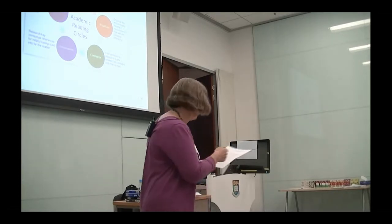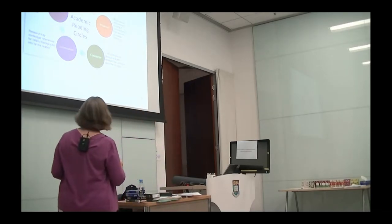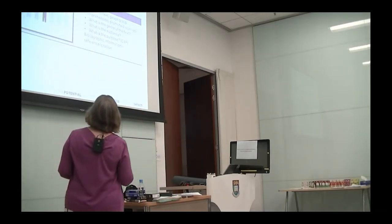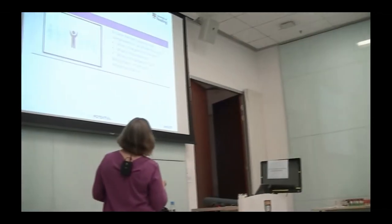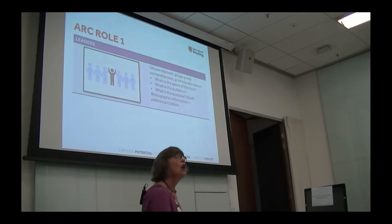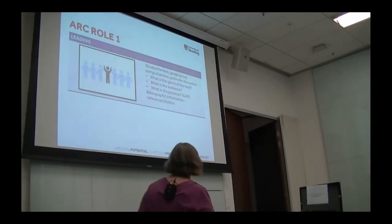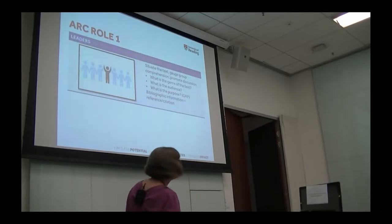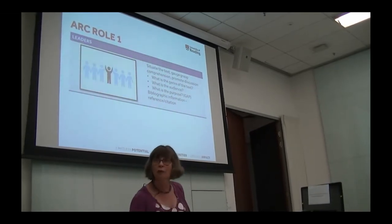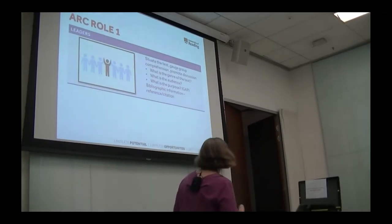So what's going to happen is, well, let's go through them again in a bit more detail. So leaders, that's what you're going to do. You're going to situate the text, gauge the group comprehension, and promote the discussion. So the leaders will be leading the discussion when we come back into our groups. Thinking about things like this. Who's the intended audience? What's the genre? What's going on in this text? What's the purpose of the text?